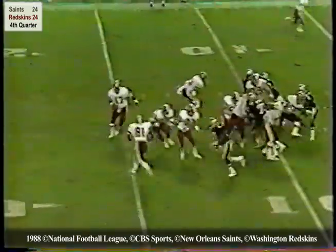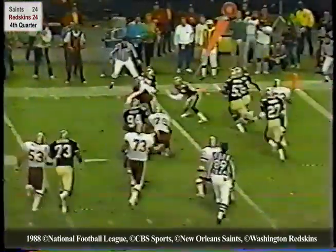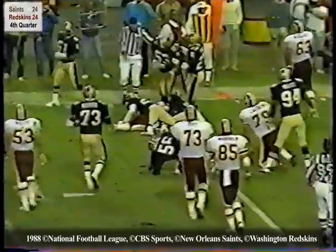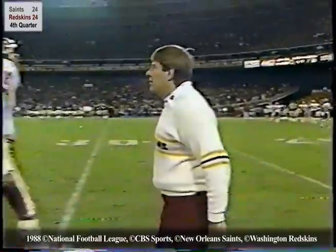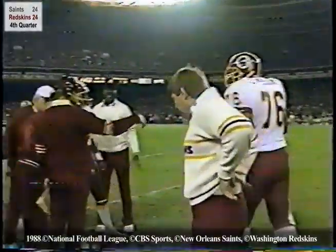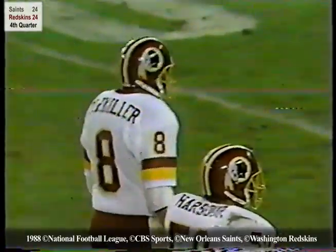Minute 25 remaining, and Williams gives on a reverse to Monk, and he might get in. He doesn't get in. Stopped at the 5. A gain of 5, and now Lowmiller will have his chance. Brett Maxey made the stop on Art Monk.